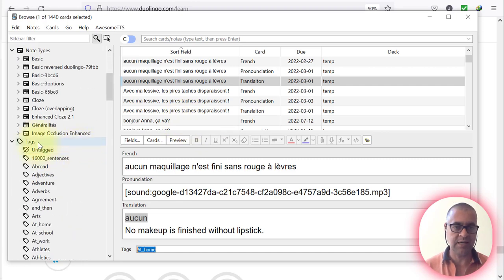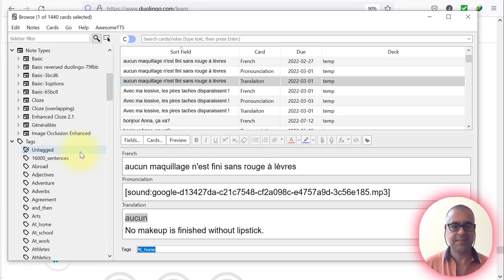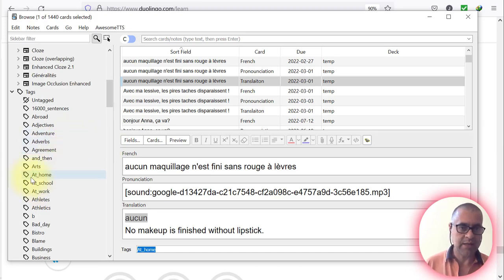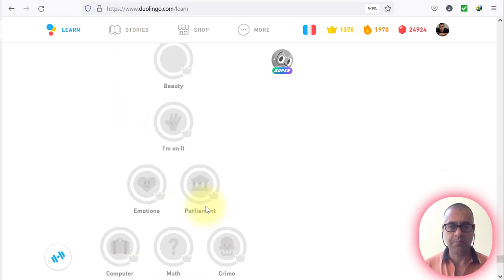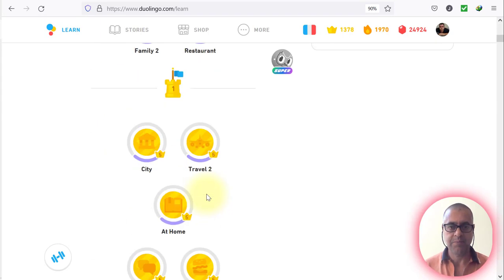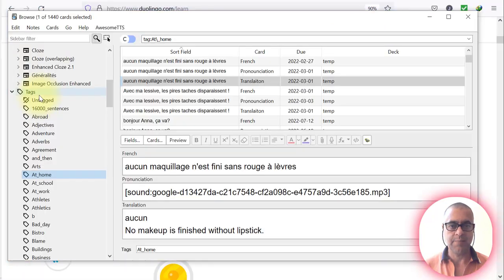If you can see here in tags, all those tags are from the lessons. Each tag is a lesson in Duolingo. And for the lesson that I'm going to give you today, I'm going to give you a link so that you can pick up all the sentences from Duolingo. It's called At Home. Let's go back there. I previously gave you the lesson City and the lesson Travel. If you check out my previous videos, you can see the links and explanation about that. So let's come back here.